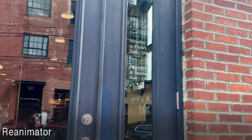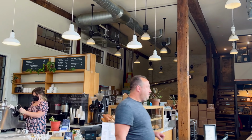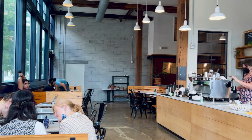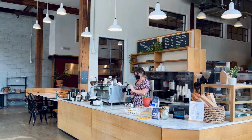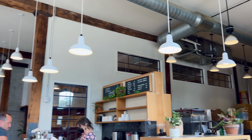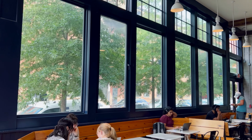One of my favorite coffee shops, Reanimator, is also located in the area. I spent many hours studying here as a student and love this place. I would highly recommend stopping by if you love coffee or if you just need a workspace for the day. They're also now connected to Eva, which is a bakery and pizzeria. While I haven't had a chance to try their pizzas or their bagels yet, they smelled amazing and I look forward to trying them in the future.